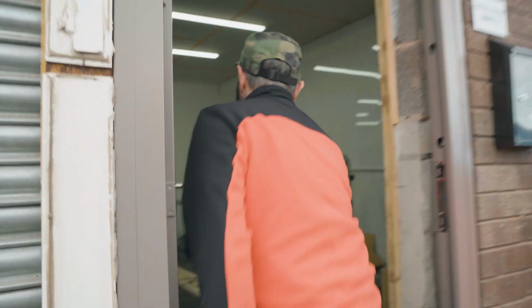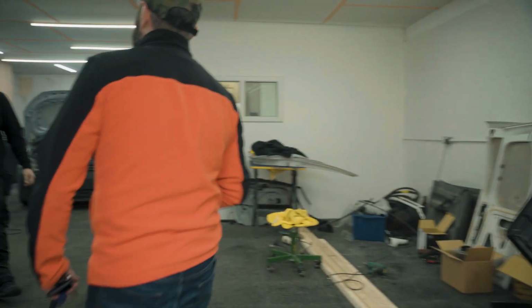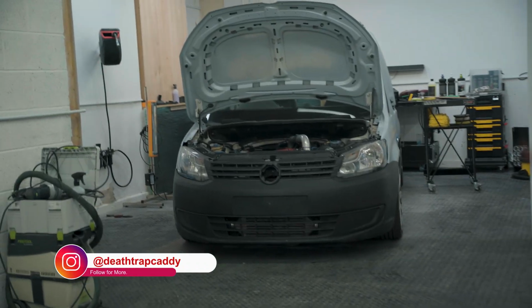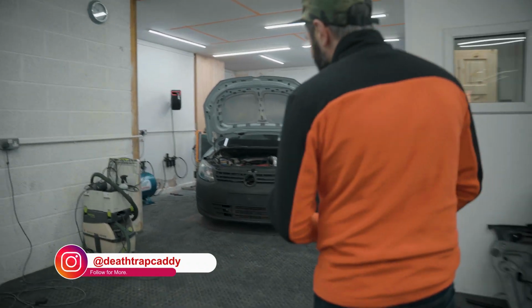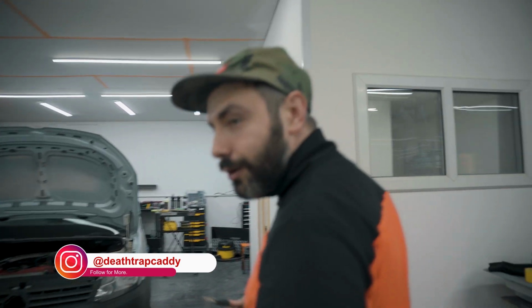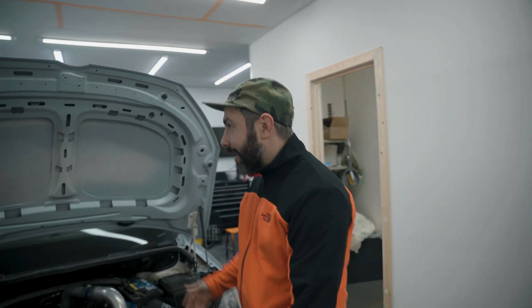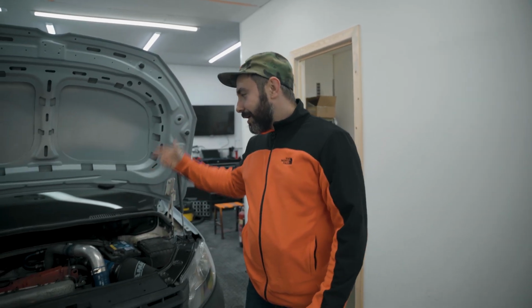Yes, Dan. Just going to introduce the guys to the Death Trap Caddy. Go and follow him on Instagram. Death Trap Caddy rebuild. Yeah, this is another. Look round here, we've just got loads of Asbo Caddies. For some bizarre reason, we all just seem to be building them. This used to be my van. Trav used to own it, and now Dan owns it. And Dan, fair play to him, he's facelifted it, he's just painted it. The beast still lives, Andy.